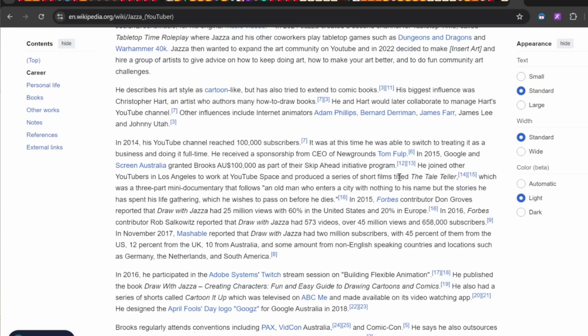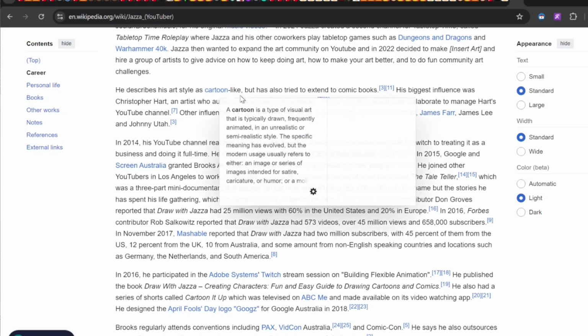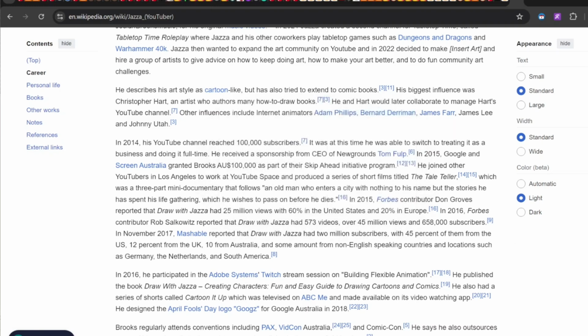Something I do think is interesting is he describes his style as cartoon-like, and that would definitely be true. And our styles are very divergent. We both do cartoony art, and we have very, very different styles. And it also says that he's tried to extend to comic books, which is actually what I do. But again, very different styles. I have a very femme style to my artwork.